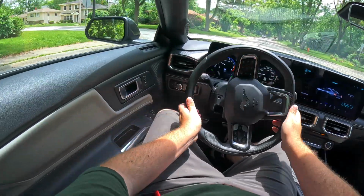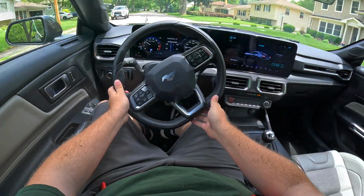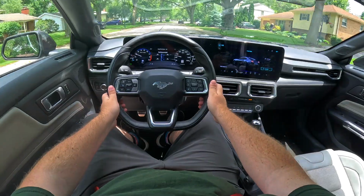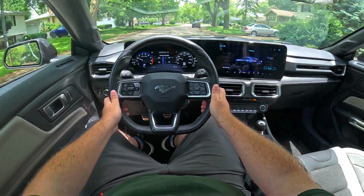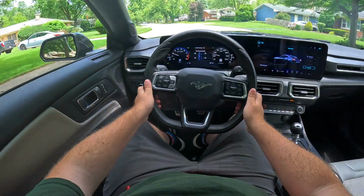How does it feel to drive the 2024 Ford Mustang GT Premium? It is wonderful. The V8 is great. Like I said, it doesn't feel new, but you're driving a manual V8 car. It's gonna put a smile on your face, it's gonna be a great experience, and it's gonna sound absolutely awesome.